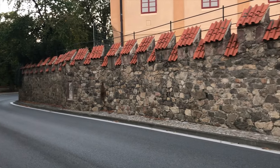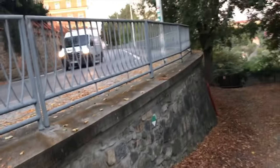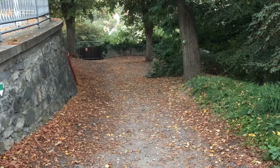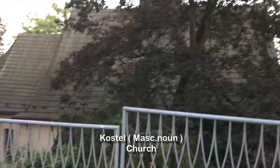So see you there. But guys, now I'm here. I'm pretty close to where I was earlier. I was right over there earlier, and now I'm here. And I found this little path here, which seems to lead to somewhere. I don't know where exactly, maybe to a park or something. I'm about to find out. But I also saw what seems to be like, I almost said kostel, I mean a church. Kostel means a church in Czech. And it seems pretty interesting, so let's go there.